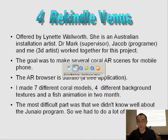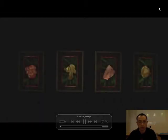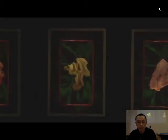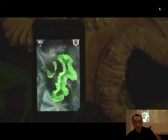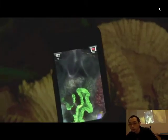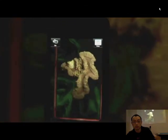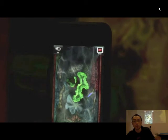And here is a sample. It's a demo. It says AR scene. The big poster is hanging on the wall. If you touch the screen, the animation starts immediately. And there's a rock pool and coral descending to the bottom.